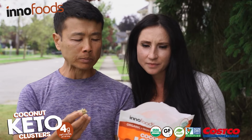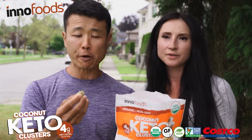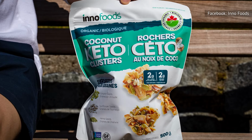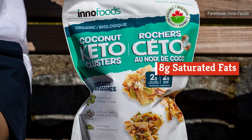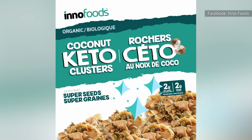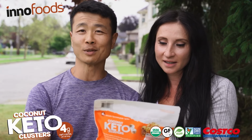But while these crunchy little morsels provide the high fat count that keto followers require, the fat is mostly the unhealthy saturated kind, unfortunately. Specifically, each 1-ounce serving contains 8 grams of saturated fat, which has been linked to heart disease, Alzheimer's, and obesity. Health-conscious keto consumers out there are better off reaching for a snack that contains more of the good heart-healthy fats, such as the monounsaturated, polyunsaturated omega-3 or omega-6 types.